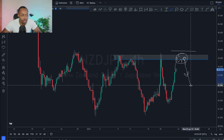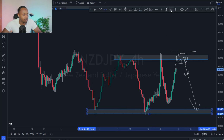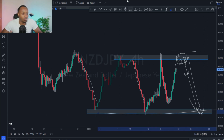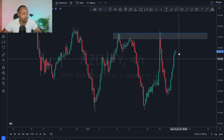And if we're lucky, we could catch a really big run to the downside into these lows here. As we can see from this area, a lot of downside momentum is present. We could see another one to the downside as well, all the way back to 81,500. So that's the plan for NZDJPY: looking at shorts from 84,500.